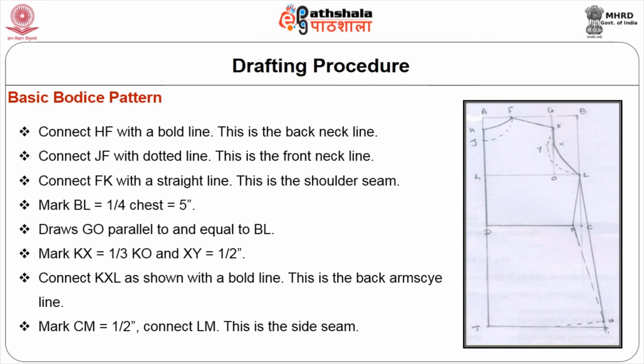This is the back armhole curve line. And then mark CM, it is half an inch. Connect IM, this is for the side seam.